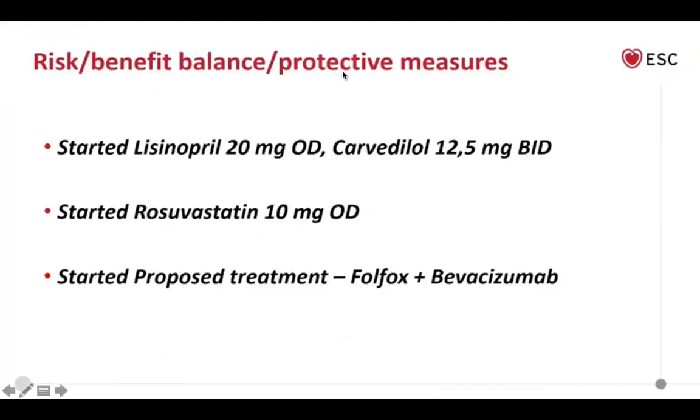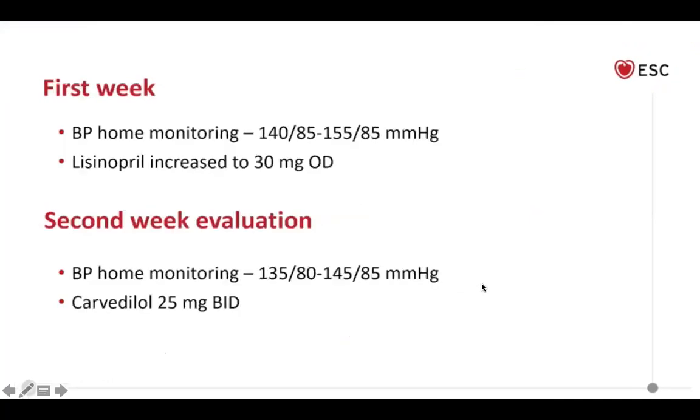So, with the risk-benefit balance and protective measures, the patient was put on lisinopril once daily, carvedilol 2.5 milligram twice daily. She was started on rosuvastatin 10 milligram, and started the VEGF inhibitor treatment. At first week monitoring at home, the blood pressure was still elevated, so the lisinopril was increased to 30 milligram once a day. In the second week, the systolic was again still a bit high, so the carvedilol was increased to 25 twice instead of 12.5 twice.